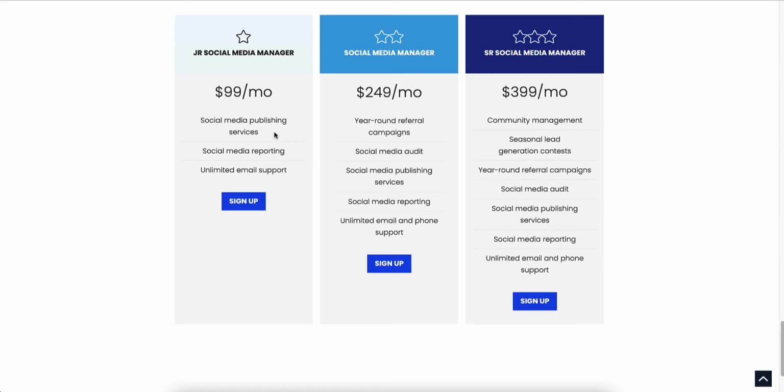Social media publishing services, social media reporting, and unlimited email support. So these are the 2 things I want to make sure I provision. I want to give them a dashboard so I don't need to send them reports. And we're going to be doing all the publishing for them. So the only thing they really need to access with this plan is the reporting. So I'm going to jump back in.